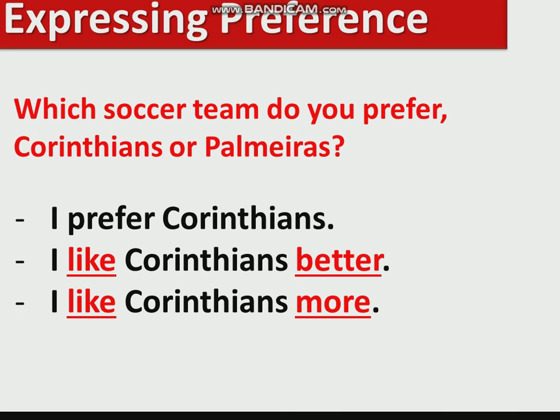Now, expressing preference. For example, here we have a question. Which soccer team do you prefer? Corinthians or Palmeiras? You can say, I prefer Corinthians. Or you can say, I like Corinthians better, or I like Corinthians more. This in Portuguese, eu gosto Corinthians mais.